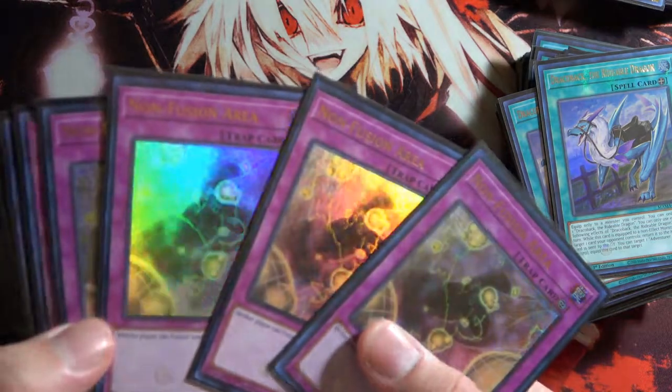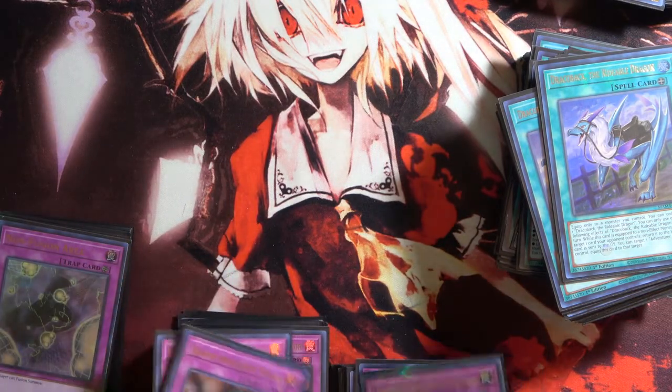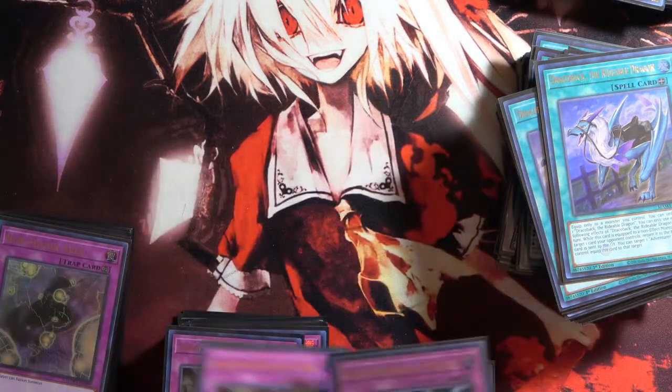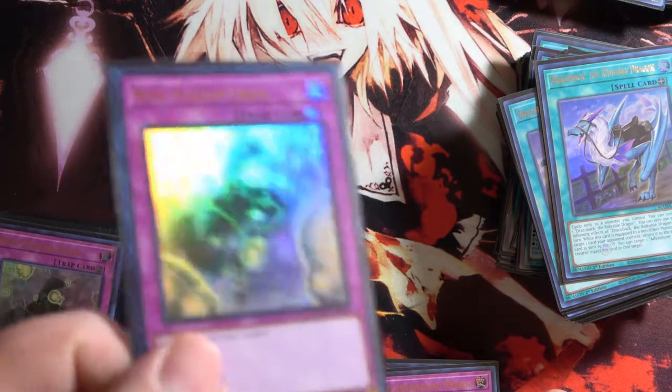Next is a Fusion Area again. So this is one of the lesser ones. There were four really great holofoil updates for Floodgates from this set: obviously Shadow, Light, Goes and Match, and then the lesser known one is Non-Fusion Area. This is still a really good card.